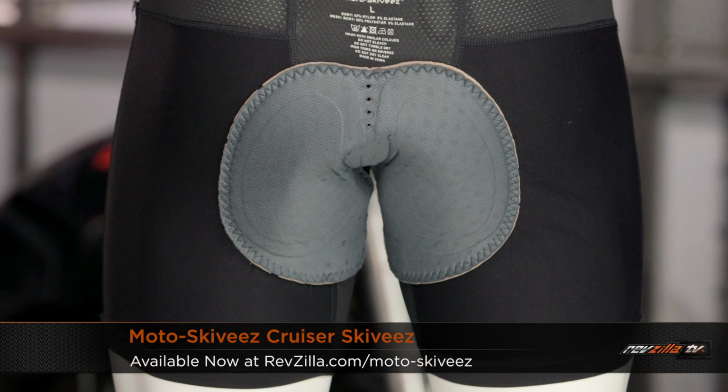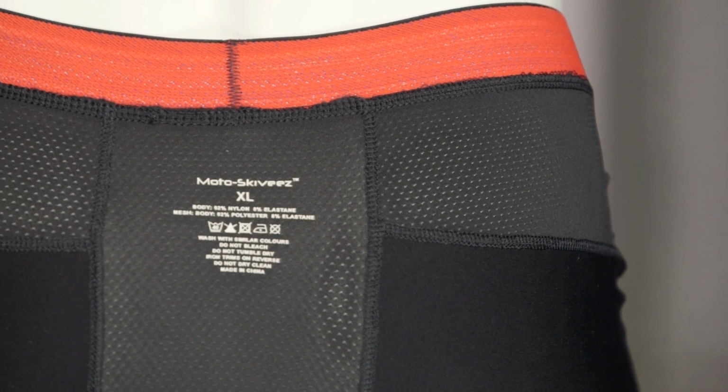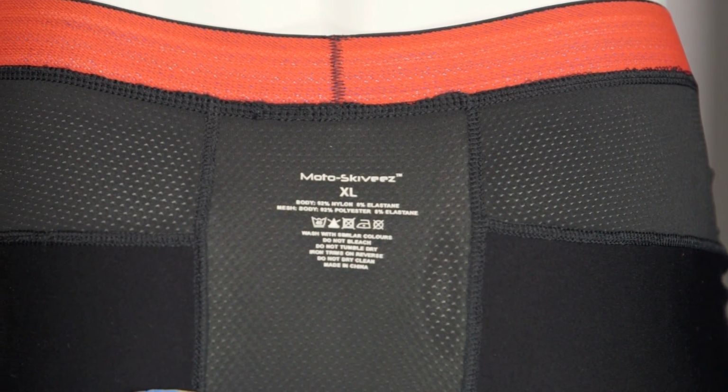But what you need to keep in mind is that for around the $60 mark, you're upgrading your ride and you're really buying it based on your riding position on the bike. And there's a ton of benefit that comes with it.